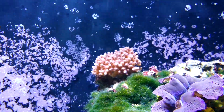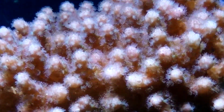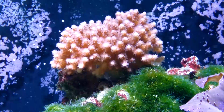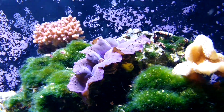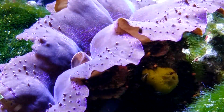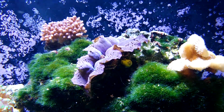The SPS colony has stuck with me through the best of water conditions and the worst of water conditions. This thing is like crazy hardy. I don't know what it is. But this thing, that's probably the size of two golf balls. So it's pretty crazy. It's nothing fancy, but it's stuck with me. The clam's doing alright. Looks fine. It's actually starting to grow a new shell. Saw a little bit of white when it got sucked in at one point.